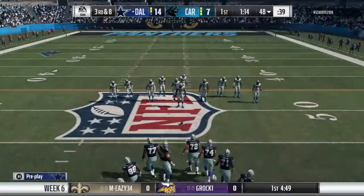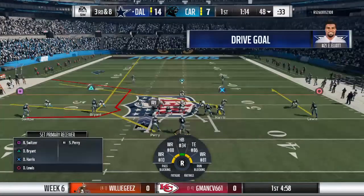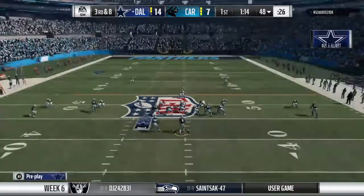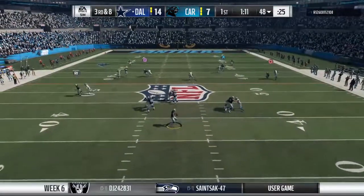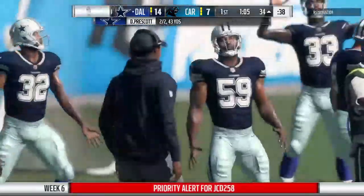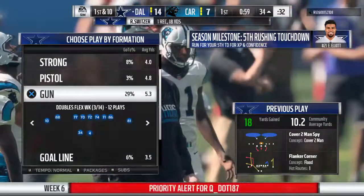So a 3rd and 8. Looks like the defense in press coverage here. Third down. It's Prescott. Completes it to the rookie from North Carolina, Ryan Switzer. And he gets it to the 34. Good enough for the first. He goes for 18 there as the drive will continue.